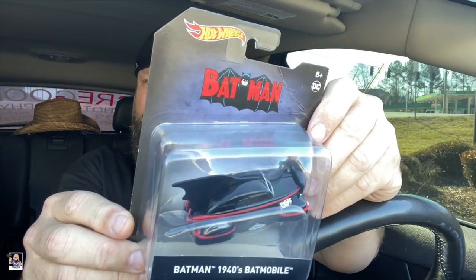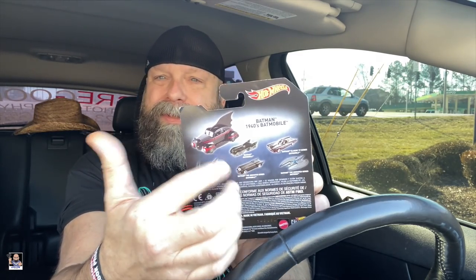At Target this morning, I actually saw another 1940s Batman Hot Wheel. I already have one of these, but I wanted another one to take out of the package. And this one actually has a crinkled up card, so it's going to be perfect to take it out and photograph it. I think this will be a really cool card to photograph. It's unique for the Batmobile, and out of all the Batmobiles that are here, this is the one that I truly like the most. So, boom.